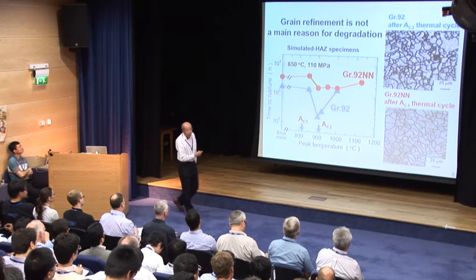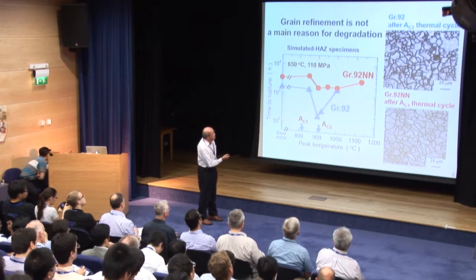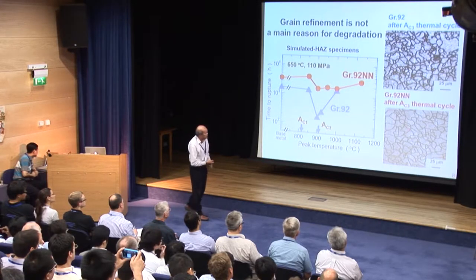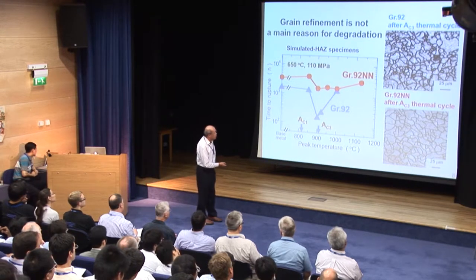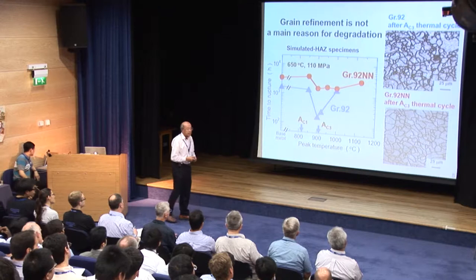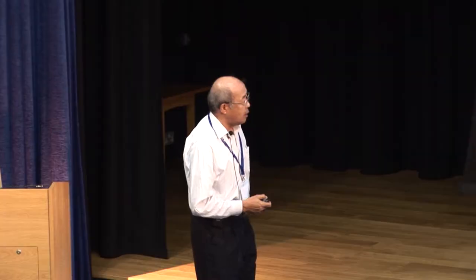The right-hand picture shows an optical micrograph after AC3 thermal cycle, where grain boundaries are traced so that grain size is clearly identified. Both grade 92 and grade 92 NN exhibit fine-grained microstructure, having grain size of smaller than 10 micrometer, which is significantly smaller than the grain size of base metal of 50 micrometer.